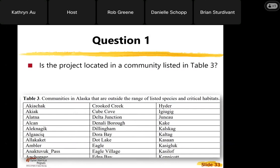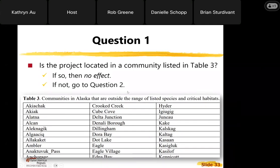It's going to be in the back of the programmatic document in table 3. For now, you can ignore table 1 and 2. That's just for your information. But table 3, if your project is in table 3, then you automatically are done, because Fish and Wildlife Service has determined that these villages either don't have the species, or it's just too far away, or it's not near any critical habitat. If your community is not listed in table 3, that's okay, then you just go to question 2. But if you are one of the communities listed in table 3, then you just document that and you're done with the U.S. Fish and Wildlife Service part of Endangered Species Act, Section 7 compliance.